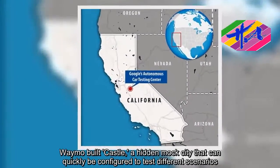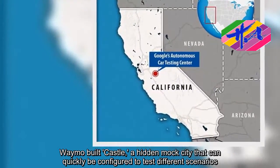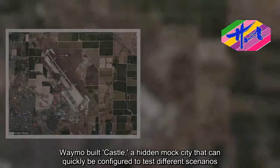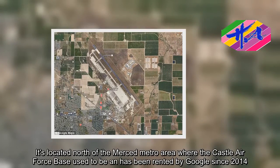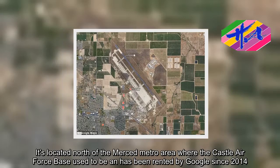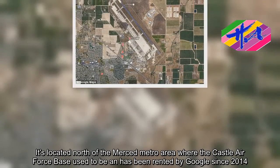Waymo built Castle, a hidden mock city that can quickly be configured to test different scenarios. It's located north of the Merced metro area, where the Castle Air Force Base used to be, and has been rented by Google since 2014.